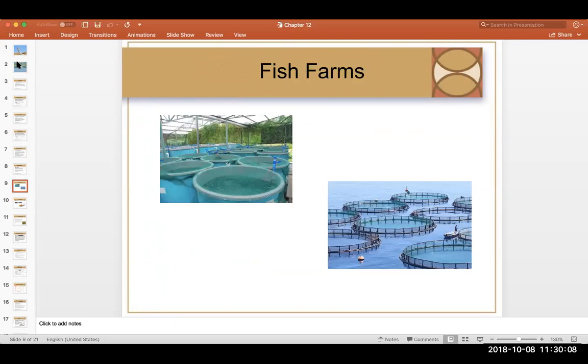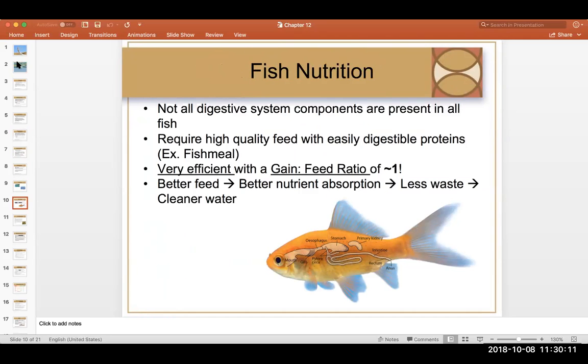We talked about fish farms, which I think are kind of cool. We also talked about fish nutrition. They don't have all the digestive components, so they have a very short digestive system. Because of this, they require very high quality feed with easily digestible proteins. Any protein that they eat has to be very easily digestible in order for them to get all of the nutrients out of it in the short amount of time that it's going to be in their digestive tract. So definitely know that they require high quality feed with easily digestible proteins. They're very efficient at putting on gain from however much feed that they eat.